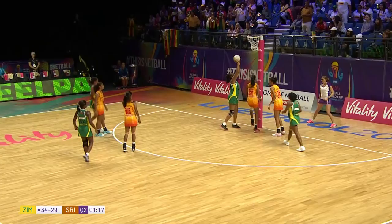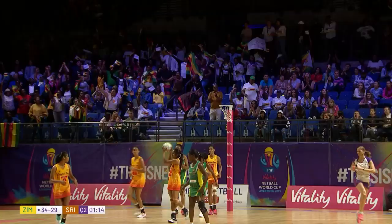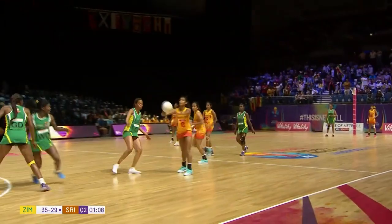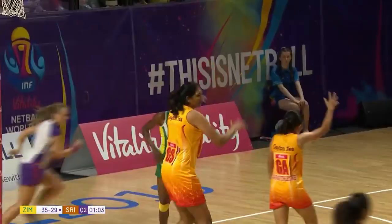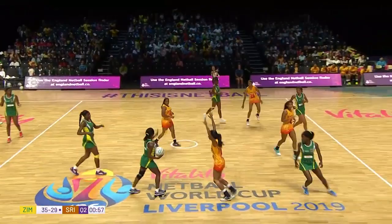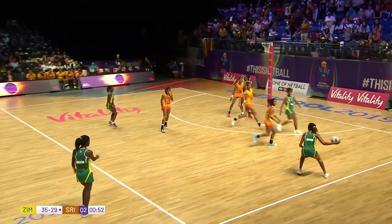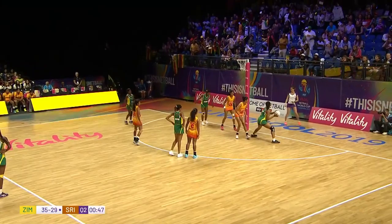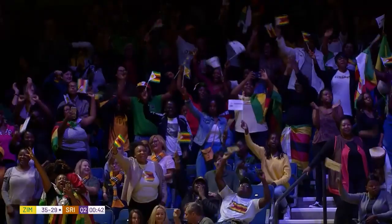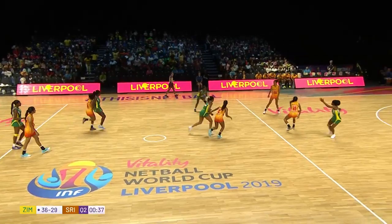Beautiful hands from Joyce Tukaiza. Rolls it back in off the fingers. Great work, and you can see that doubling up is really starting to take its toll. Coming in the back door was Felistus Kwanga. I don't think Sivalingam saw her coming. Another lob into Tukaiza. That was good ball movement from Zimbabwe. Side to side, using the width, asking questions of the Sri Lankan defence. And questions they are asking, that's it.